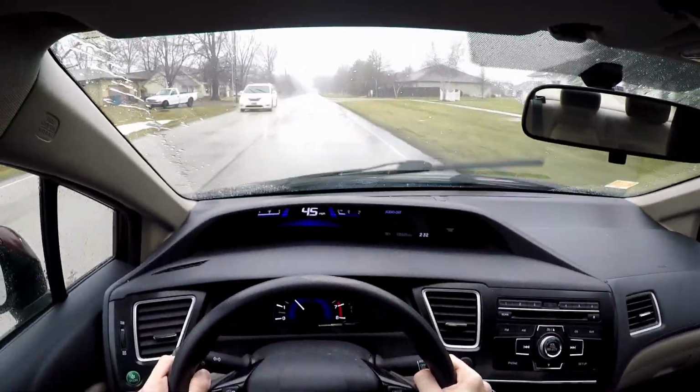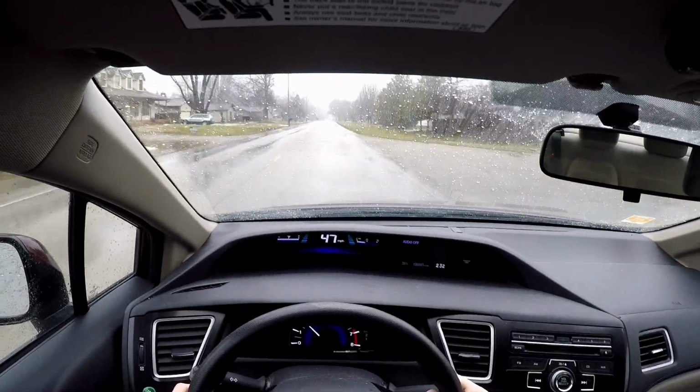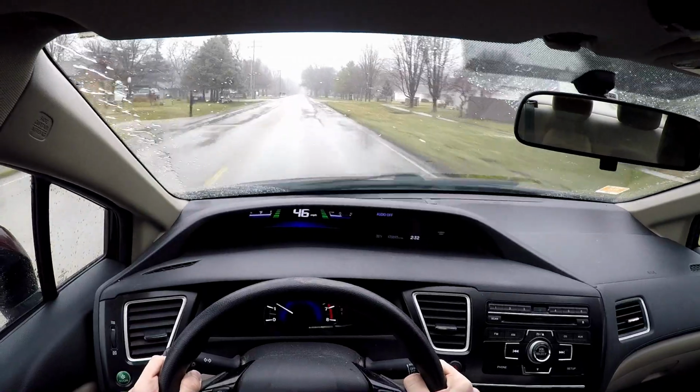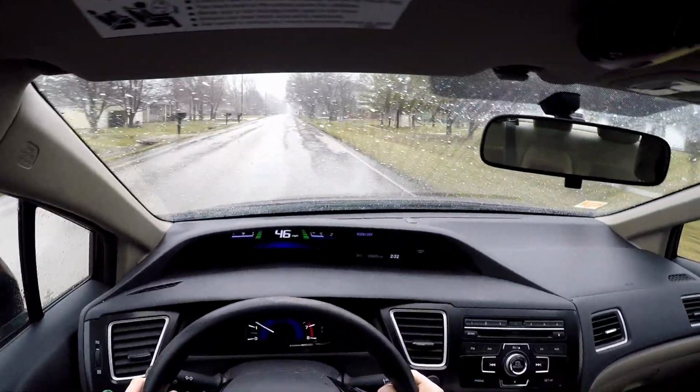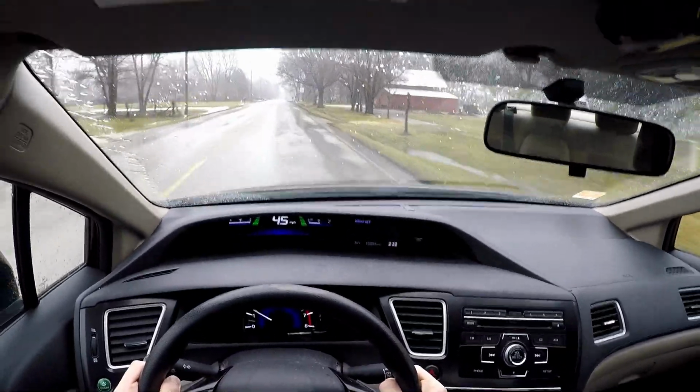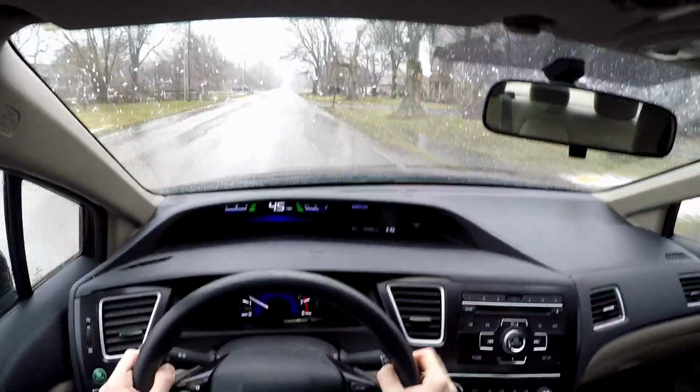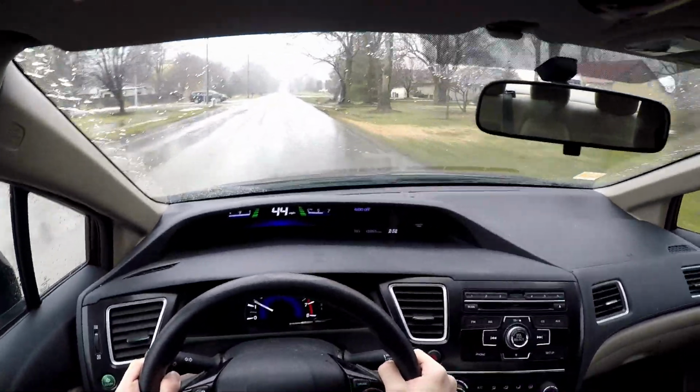I almost think of the Civic and the Corolla. They are incredibly close, but with the Civic you trade a little bit of reliability for a little bit of sportiness, and with the Corolla you trade a little bit of sportiness for a little bit of reliability. Not that that's always true, but that's just how I tend to think about it in my head.